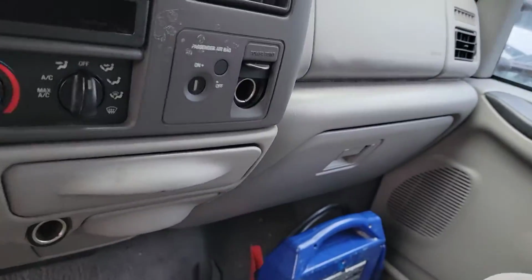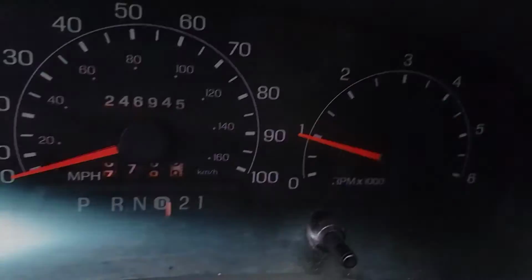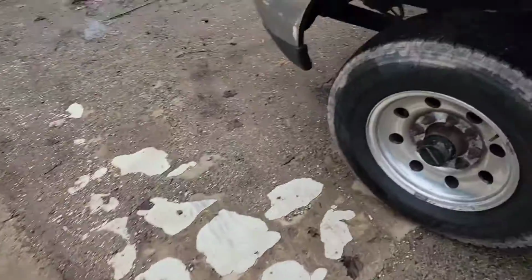Interior's typical. It does have a block lift, so I can barely get into the thing. 246,000 miles. Pretty much sounds like a Lamborghini. Think about it. 40-ghini.